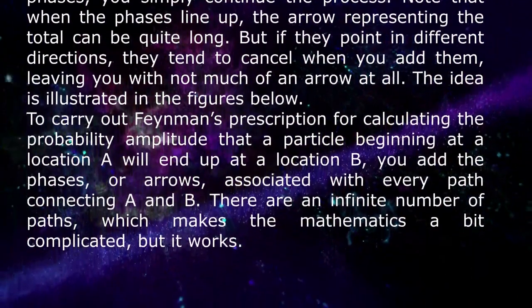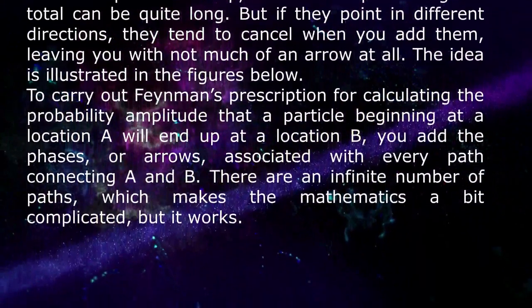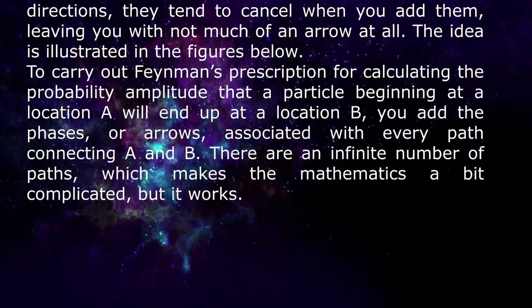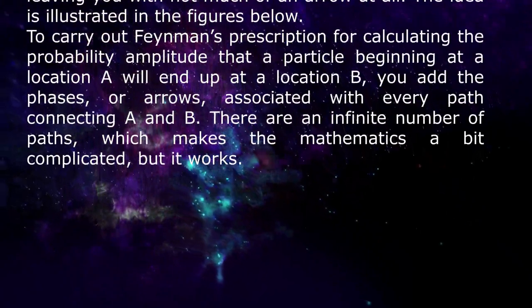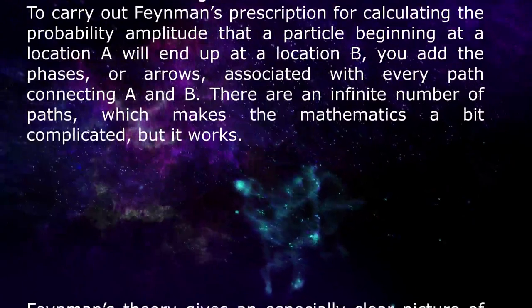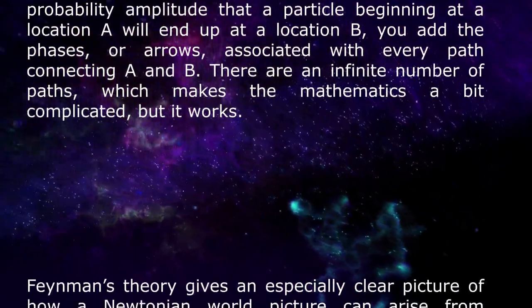To carry out Feynman's prescription for calculating the probability amplitude that a particle beginning at a location A will end up at a location B, you add the phases, or arrows, associated with every path connecting A and B. There are an infinite number of paths, which makes the mathematics a bit complicated, but it works.